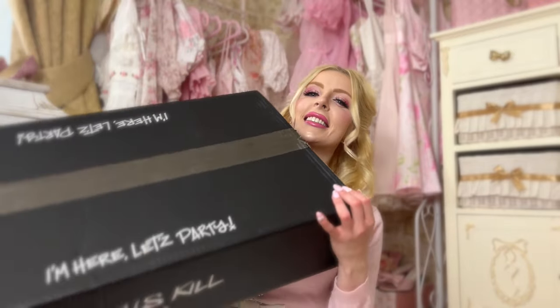So I have got two massive boxes. This is gonna be so fun to unbox, and it is an official first unboxing because I haven't had a look what's inside yet. Of course I can vaguely remember what I have, but let's go ahead and get these open.